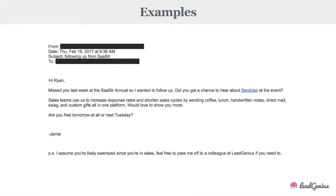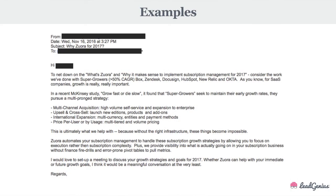This one has, again, a clear call to action. I just mentioned the downside on this. Are you free tomorrow at all or next Tuesday? It's not as clear, and it asks, are you free tomorrow? The thing that I do like about it is that it has the PS line. I assume you're likely swamped since you're in sales. Feel free to pass me off to a colleague at LeadGenius if you need to. So while they do ask for time tomorrow, that PS is also a secondary call to action, which is, hey, you are busy. If you don't have time, is there anybody else that I could possibly speak with?